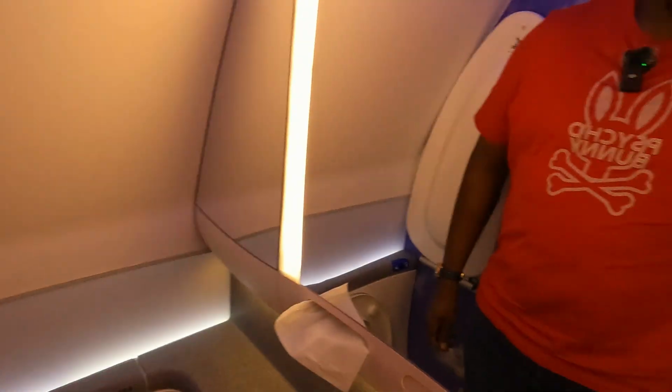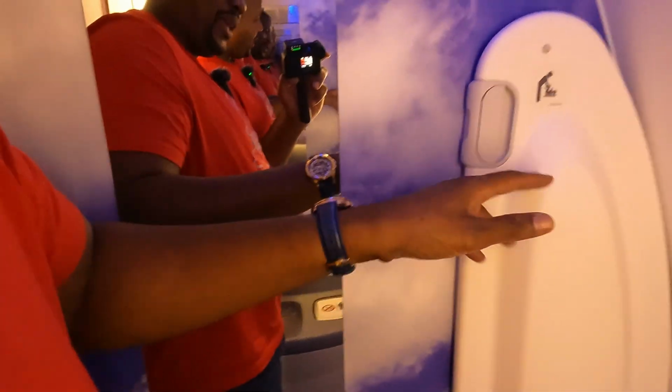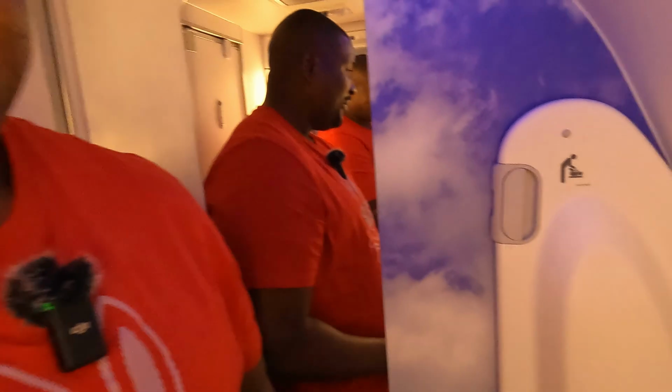So the washroom in business is actually quite small. Or maybe I'm too tall. Nothing special, just a normal washroom. We've got a baby changing area. So that's what it looks like.